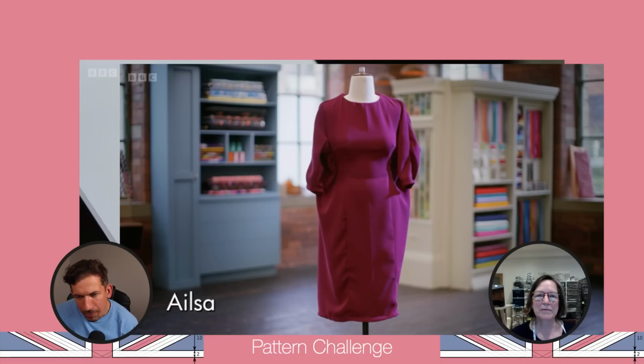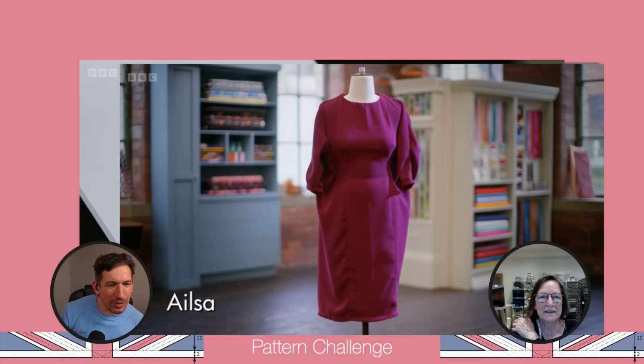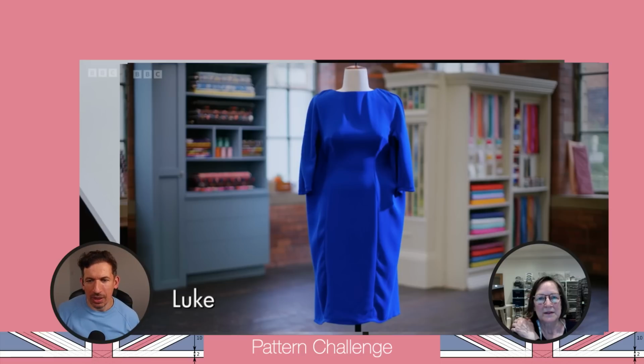I think there were some blue ones, but even the sleeves look a little bit floppy. They do, yes, and we did say Ailsa was really struggling with the pattern when she was reading it. Let's look at Luke's. There's Luke's. It looks like the same thing.